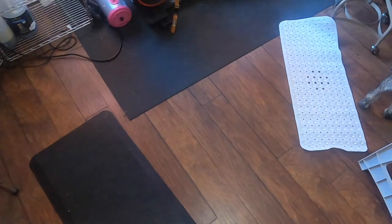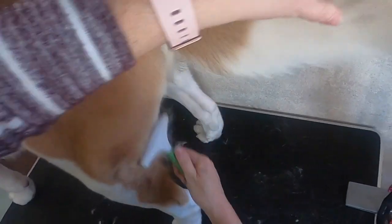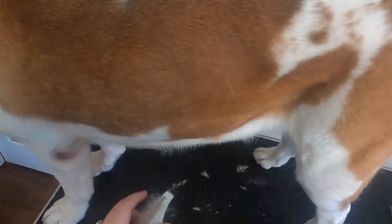This is actually Rosie's first time hanging out in here with me for longer than 10 minutes or so. So she's doing pretty good. But she and Juniper know each other. We have spent some time together playing and romping around. We went and played in the snow, went for walks. So I figure they can hang out for a little bit.